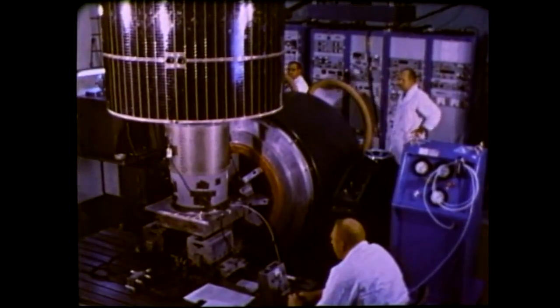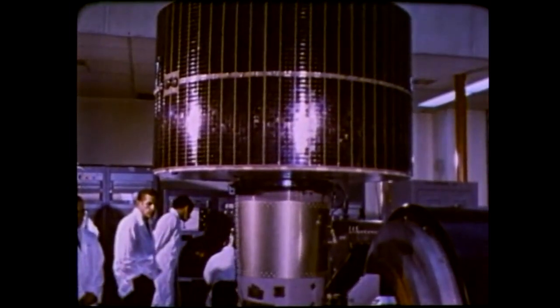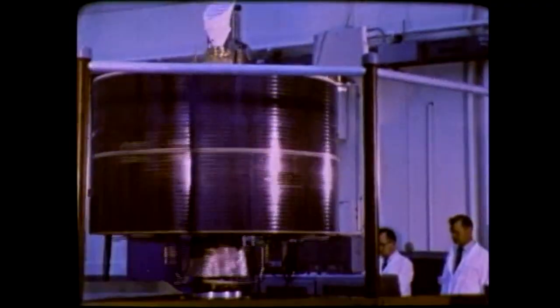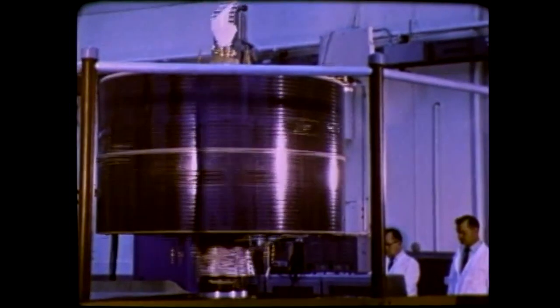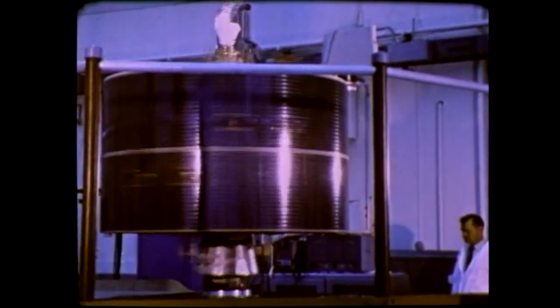The satellite received extensive environmental, shock, vibration, and other tests before final acceptance. The cylindrical surface of the 285-pound spin-stabilized satellite is covered by 8 panels of solar cells that provide electrical power to operate the spacecraft.